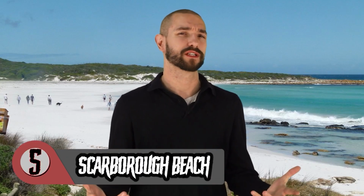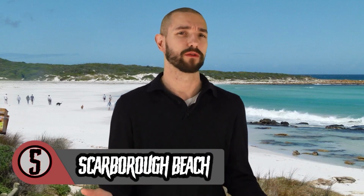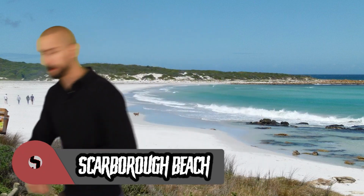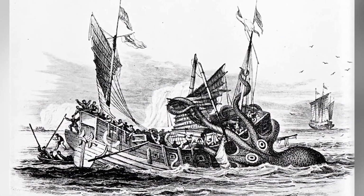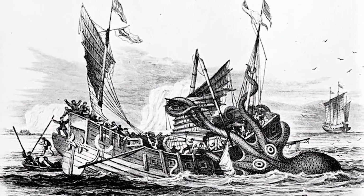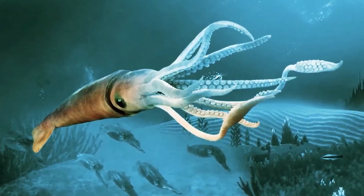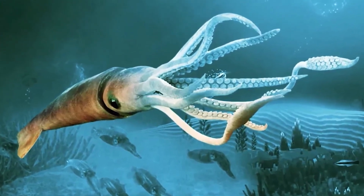Number 5, Scarborough Beach. Apparently this thing was caught like last month, so it really does exist. Alright, that's it, I guess we can go home. Call it a day? No, seriously, it really does exist. When we think of the Kraken, I always picture like this 40-foot Lovecraftian monster climbing up pirate ships, cracking them in half in the 1940s. Well, they actually look more like this. Yeah. The Architeuthis dux, or the giant squid.